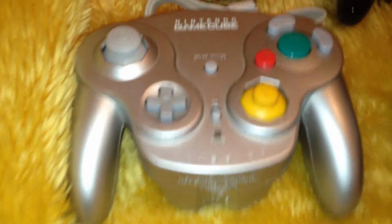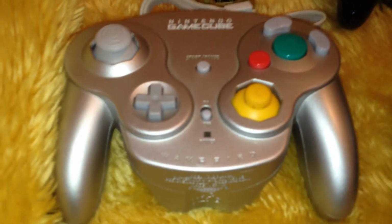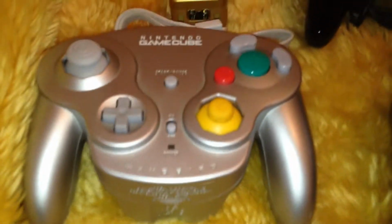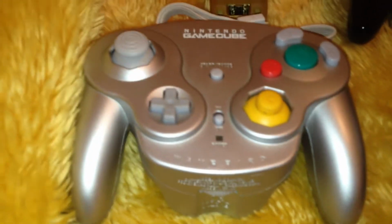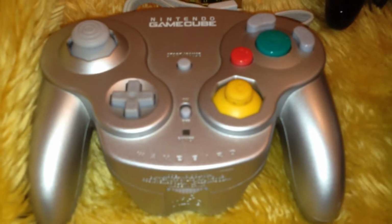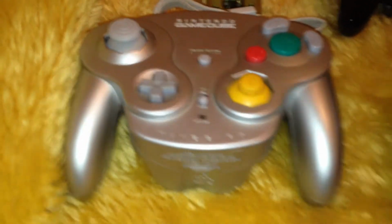GameCube controllers. Wavebird, we have two of them actually. Wavebird controller, unfortunately, it has a stupid range. It only allows you to go slightly far away from the Wii, not all the way. But even if you are slightly far away, it functions well for quite some time and then doesn't function. It goes on and off as you're playing, and it is very inconvenient for that matter.